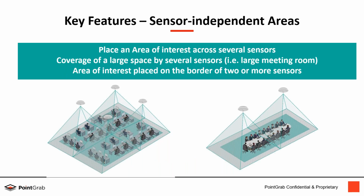Now, of course, talking about the flexibility, sometimes you have very large meeting rooms or auditoriums or very large open spaces where several sensors are needed in order to cover the entire space. So what we can provide is what we call sensor independent areas. For example, in a large meeting room, when you need to use 2 sensors to cover the entire meeting room, you can aggregate the data from both sensors using a single area of interest which transcends across these sensors. And the system will obviously take care of both the aggregation as well as making sure there are no duplicates in the overlapping areas between the sensors.